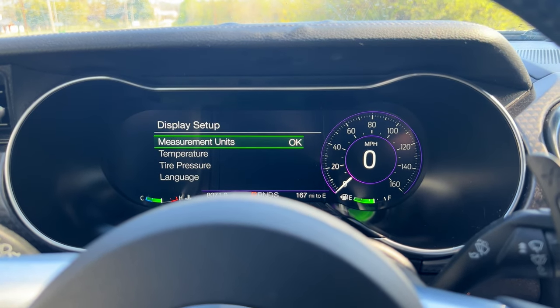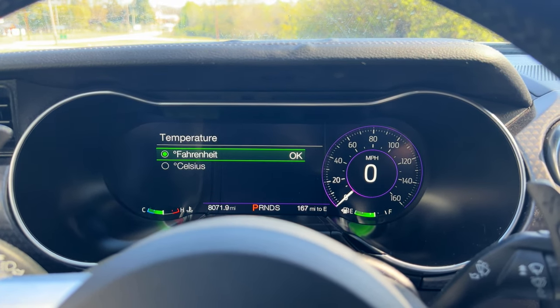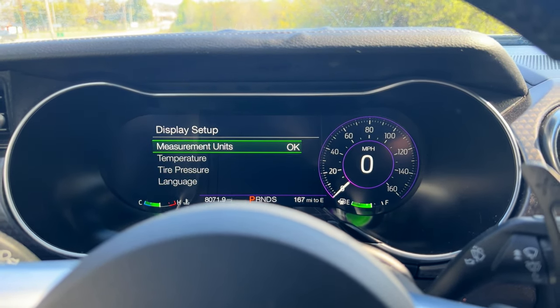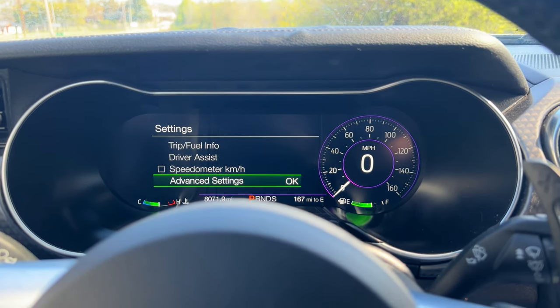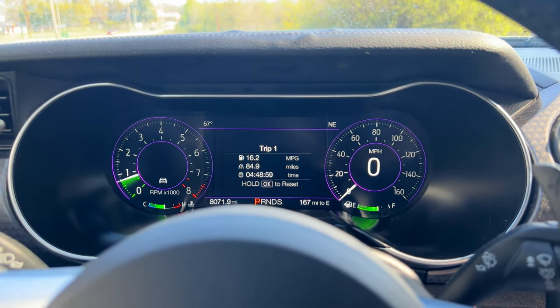Display setup. You can change the measurement units, temperature, tire pressure, those units, what language it's in. So just basic display setup. And that is your main settings menu underneath the digital dash.